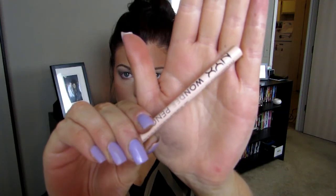Then taking the color Half Baked, I'm going to take a flat definer brush from MAC and put that all underneath. I'm just going to take this little, I guess it's a pencil shader brush. I'm not really sure what it's called, but it's from e.l.f. It was like $3 from Walgreens, and I'm just going to use that to blend everything out.